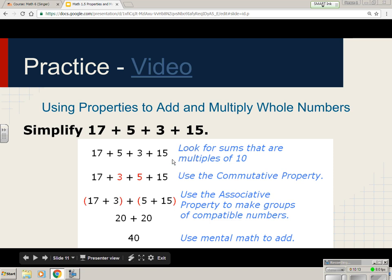First, I used the commutative property to identify that I can move these around any different way. It doesn't matter at all. And then I used the associative property of actually grouping these into smaller sections. So I know 17 and 3 is 20, 5 and 15 is 20, and look at that, 20 plus 20 is 40. A lot easier than trying to go 17 plus 5 is 17, 18, 19, 20, 22, plus 3 more is 25, plus 15, 25, 35, 40. But if I look at it and go 17 and 3, 20, 5 and 15, 20, 20 and 20 is 40, you can be a lot faster with it.